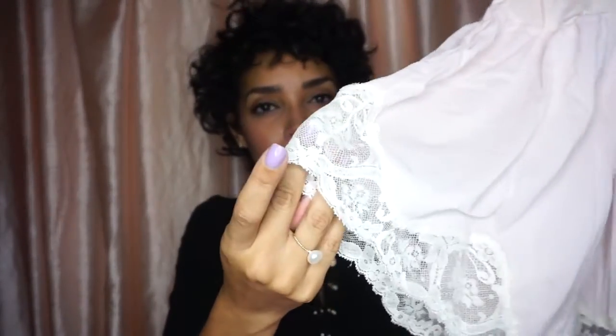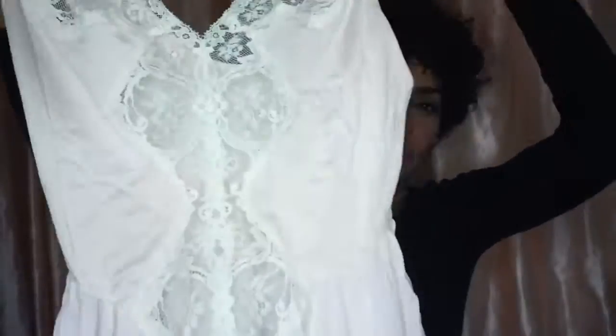It is also extremely sheer, but very, very lacy, very cute, very lightweight, and it's pink. So what more can I ask for? It's just a very, very cute piece. It fits me like a glove.